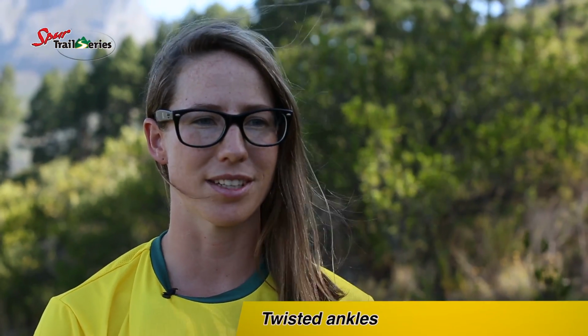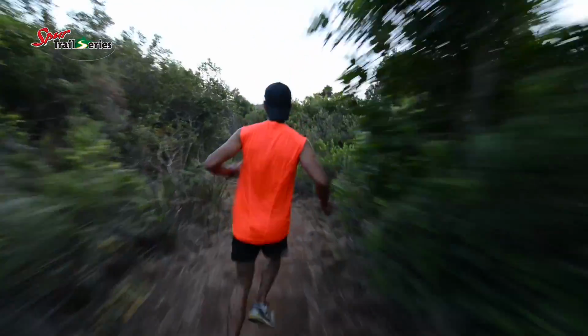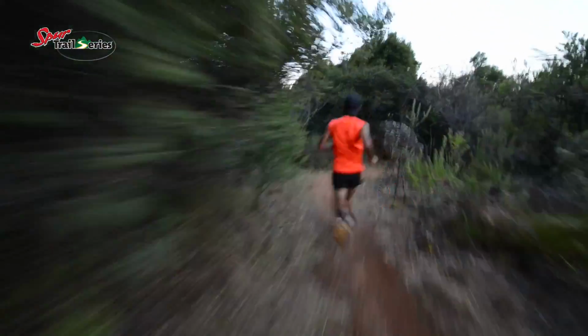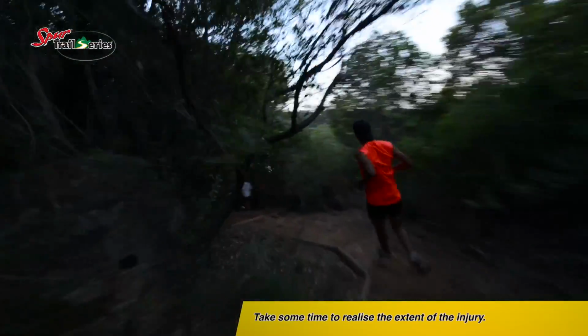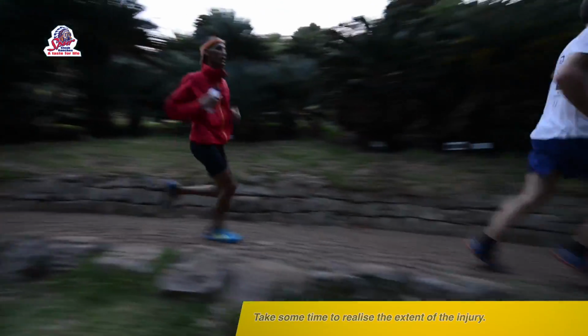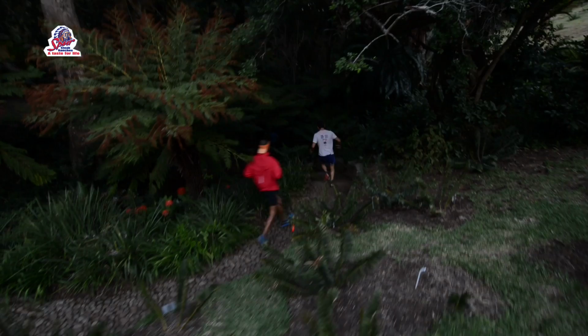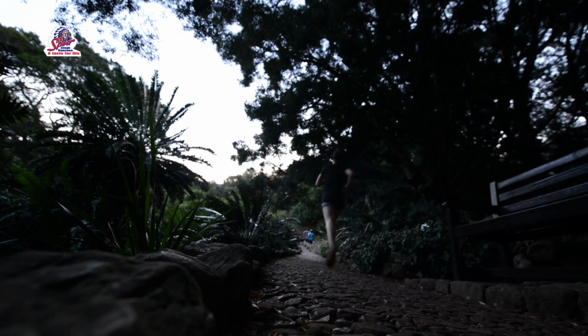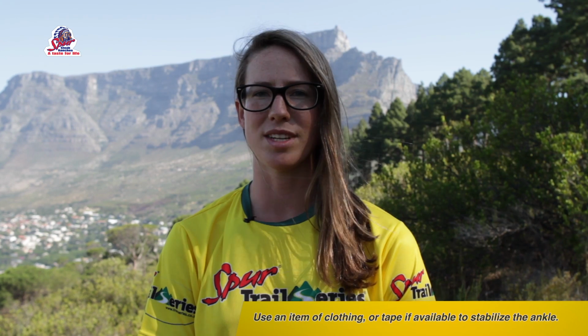The next topic that we're going to discuss is twisted ankles. When a person twists their ankle, there is an immediate pain response to the body, and this causes an adrenaline and endorphin release. It is important for the runner to take a few seconds or even a few minutes to realize the extent of the injury. Once the runner has waited a few moments to assess the severity of the injured ankle, they should then attempt to weight bear. If they are able to weight bear but they are still in significant pain, they may use an item of clothing or even some tape if available to stabilize the ankle.